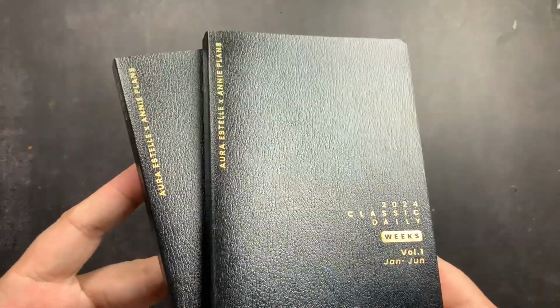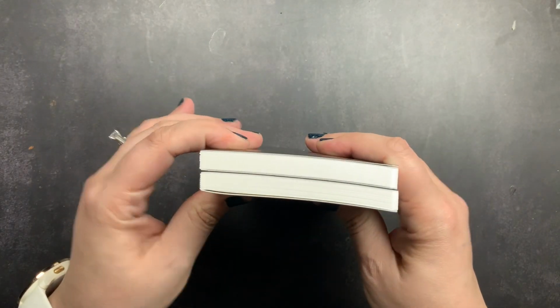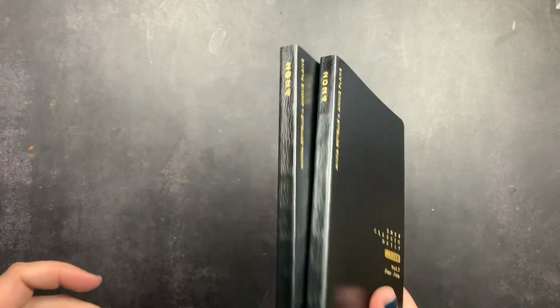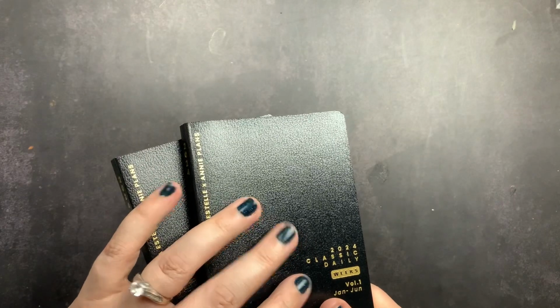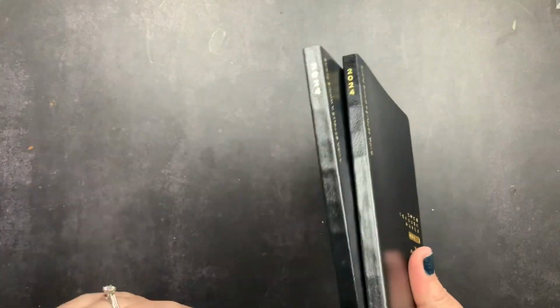But this is why I ordered the classic daily weeks. I really think this is a very unique weeks layout, and I actually really like it. I like the fact that it has a day per page and that they're all dated. It's perfect if weeks is your only planner and you want to be able to journal or do dailies every single day. It's also great if you use this as your health and wellness planner or your social media planner. I think it's a really great layout.